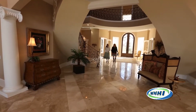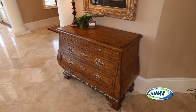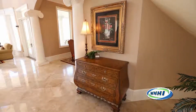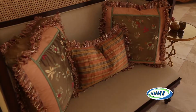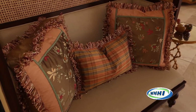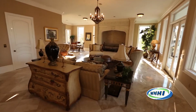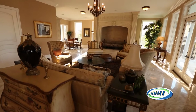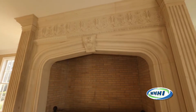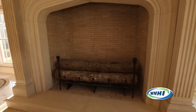Well, Morgan, I love this beautiful Bombay chest, a Lillian August piece that we have here in the foyer. I love the beautiful bench seat that you used, and it is displayed with pillows that our upholsterer and seamstress have put together, collages of fabrics. This is all done in-house at Timeless Interiors. This living room is absolutely incredible. I love the detail. Of course, the fireplace is a showstopper, isn't it? Massive.